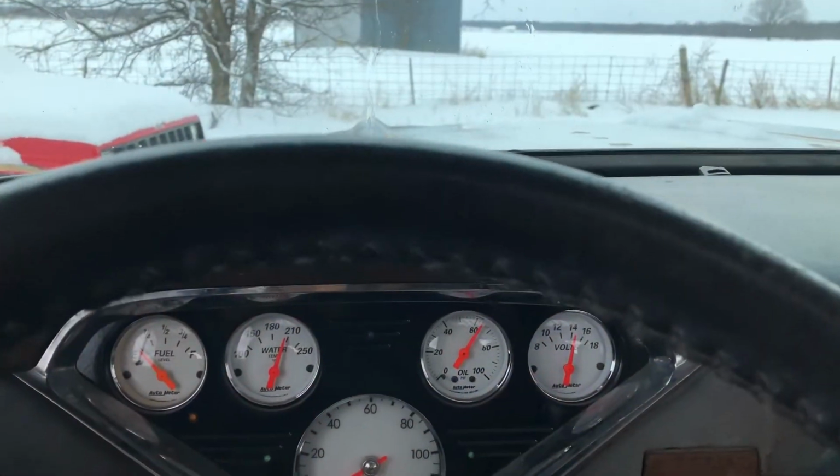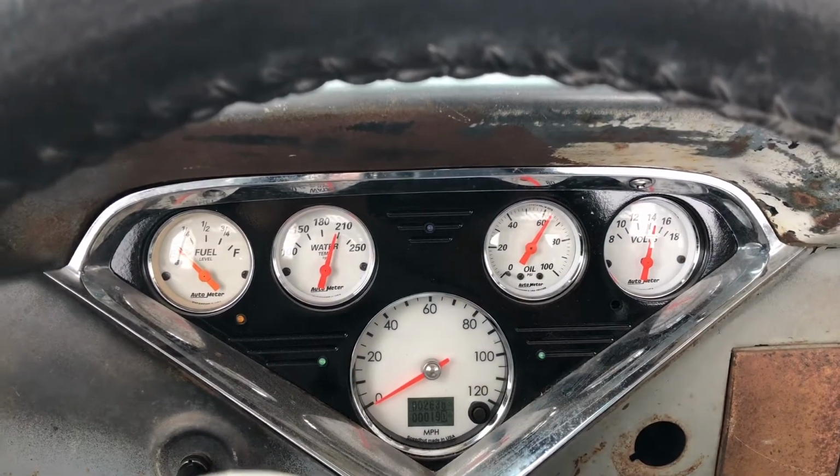Oh, yeah. She's liking this. She's definitely liking this. We got a good, fresh 6 inches of snow last night, and I've got her good and warmed up now. So if I can get this to switch over, I'll wait. So, yeah, she's good and warmed up right now.